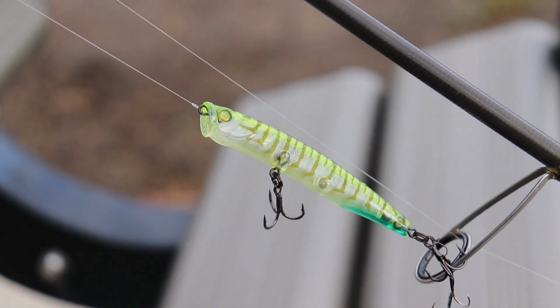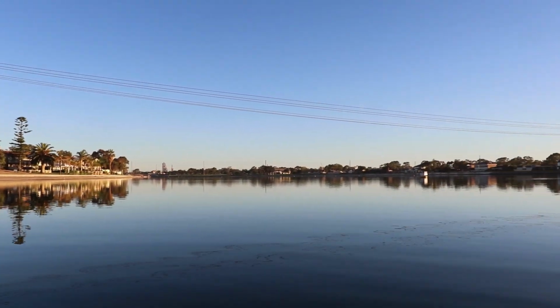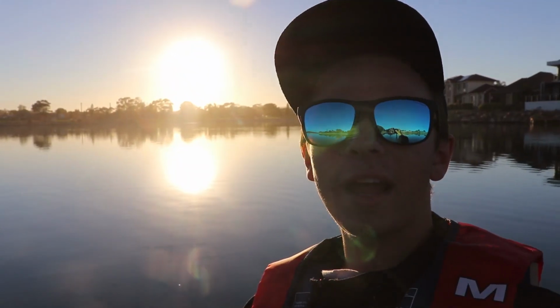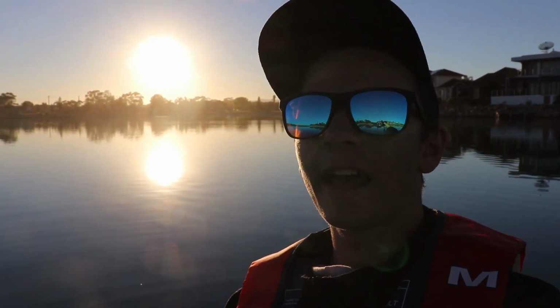I've been flicking for a good 20 minutes and I haven't had any success. So fingers crossed we can get onto one. And then from there, I'm hopefully going to head just behind me into these little sections here and flick the pontoons with surface lures, hopefully for a bream. But anyway, just check out this morning, hey. How glassy is that? I couldn't think of a better day to be doing it. But anyway, stay tuned for a bit of action and let's hope we get onto a few fish.